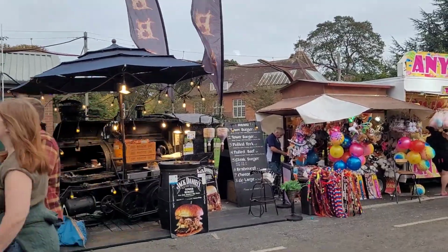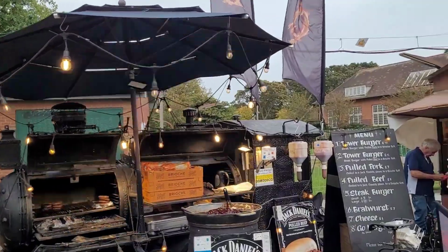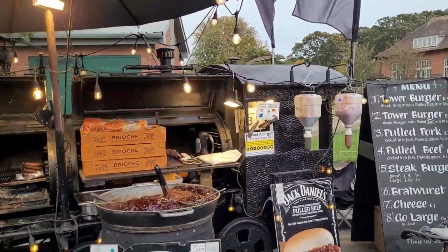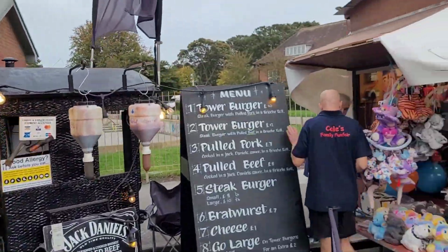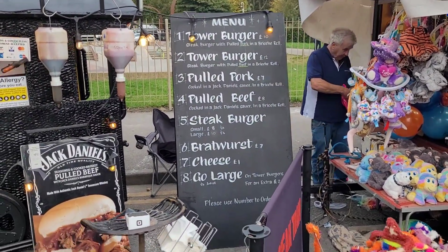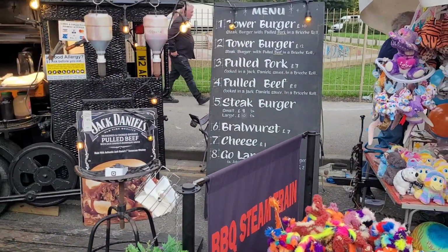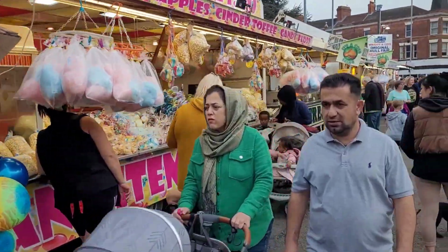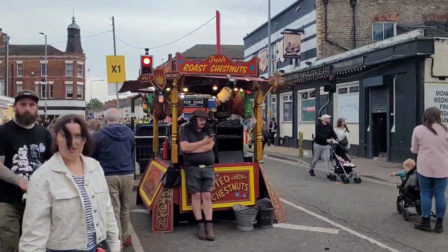What's that? Burgers. Oh, look at that meat. Yeah, this is the proper gourmet burgers by the looks of it. Look at that meat. That looks delicious. And the brioche bun. That's the prices. But it's in Jack Daniel's barbecue pulled beef with Jack Daniel's barbecue sauce.